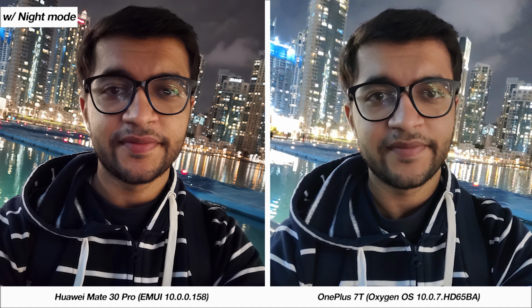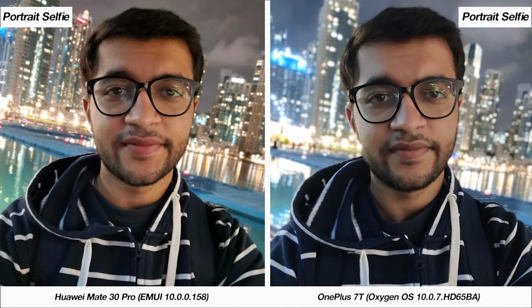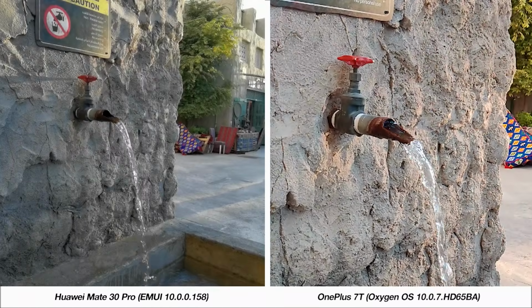You can choose to use night mode on the Mate 30 Pro, which improves quality a fair bit, but it isn't drastically impressive. Using portrait mode, once again, I feel as though the OnePlus 7T performs better, although it does show a slight blemish in edge detection on the left side of my face. With photos done, here's some video samples.